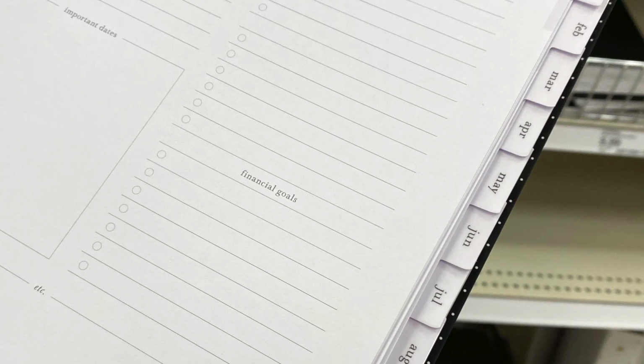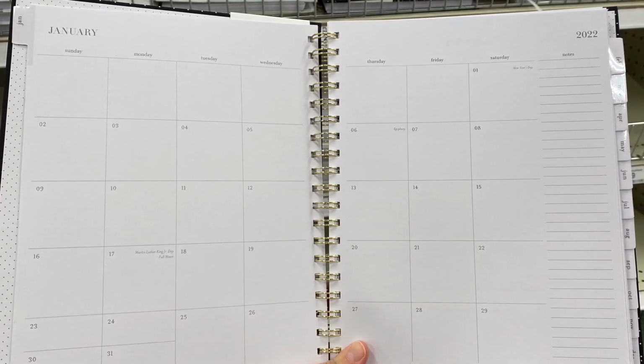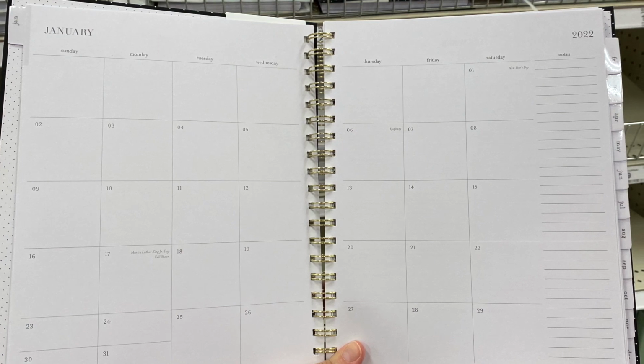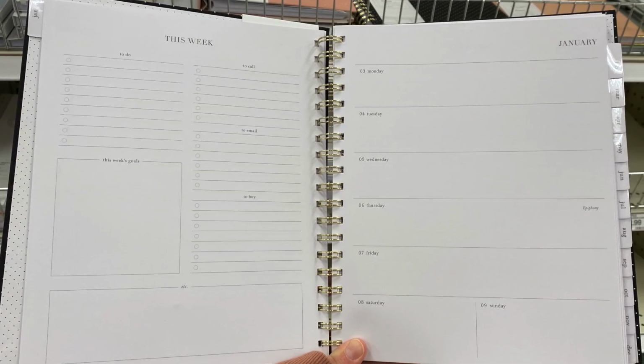So continuing on, taking a look at the monthly on January, it starts on a Sunday and it ends on a Saturday, and there's a nice big notes column on the right for you to write in. Then when you look at the weekly overview, I absolutely love this. You'll remember a while ago, I talked about the Ecolo planner, which is one of my absolute favorite planners because I like that it's a little bit different.